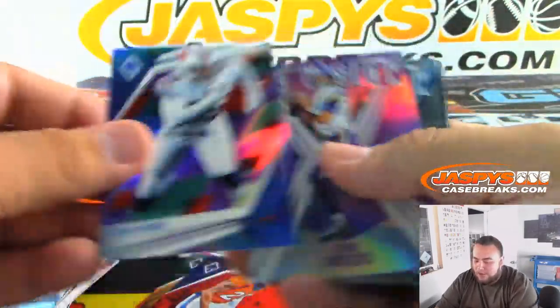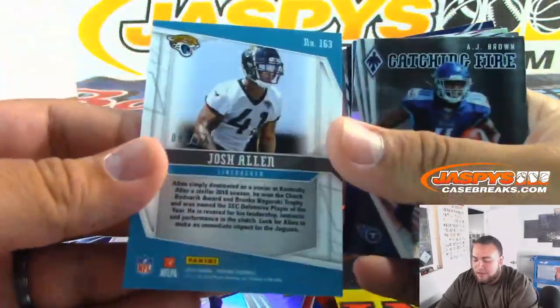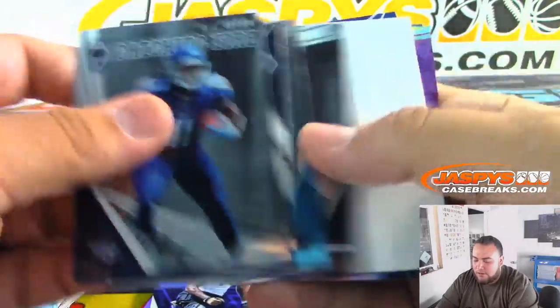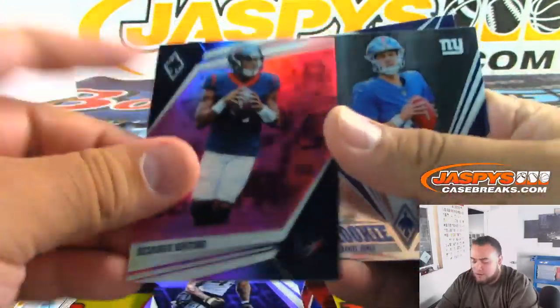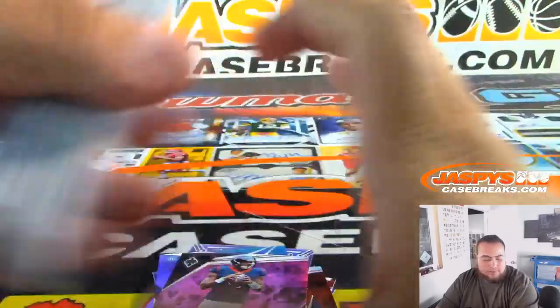And we have Jerry Hughes. Kirk Cousins QB Vision to 149. Josh Allen to 149. Watson to 199. And there you go.